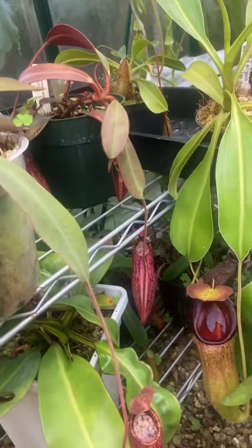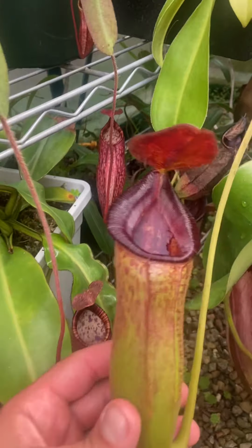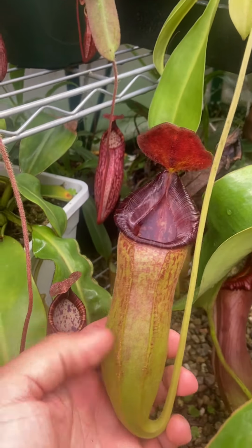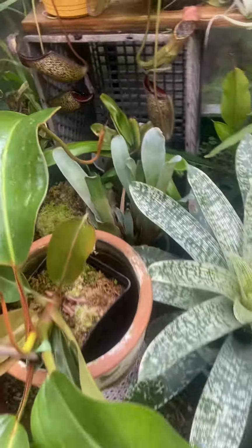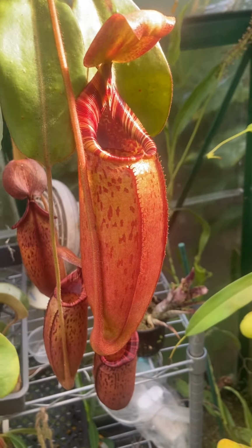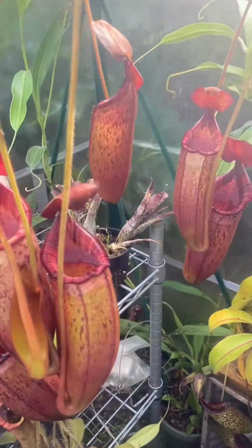Peltata here, little peltatas. And then here's another really cool pitcher. This is a Spectabilis Aristolochioides cross Loei. It's such a broad purple peristome and has lid hairs and a Loei body shape, and yeah, really good hybrid with Loei. And it has upper pitchers on it down there, so it's kind of cool to see both on a plant. Here's Vici Loei Spectabilis. There's a new pitcher on it here. Still holding on to a bunch. Very nice plant.